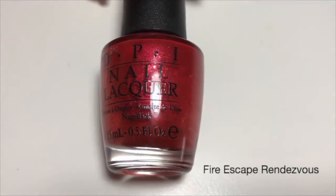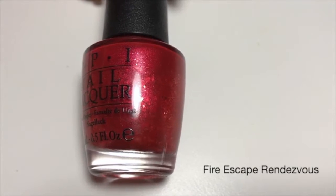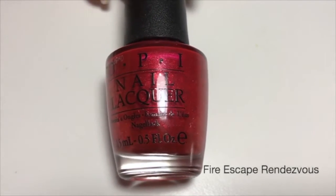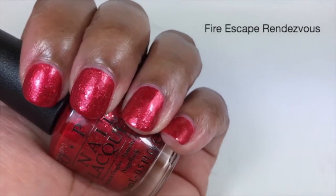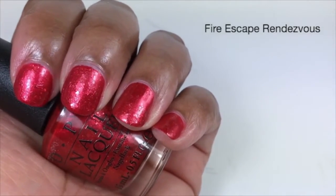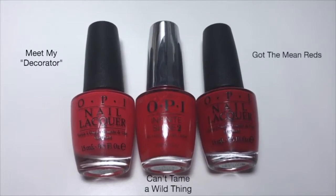And now we have Fire Escape Rendezvous. Now this color actually does look like a holiday polish with the glitter and the red flakes and all, but no. It's very clumpy. I had to brush some of the flakes down to get an even coat. Epic fail for me, and no dupes here.